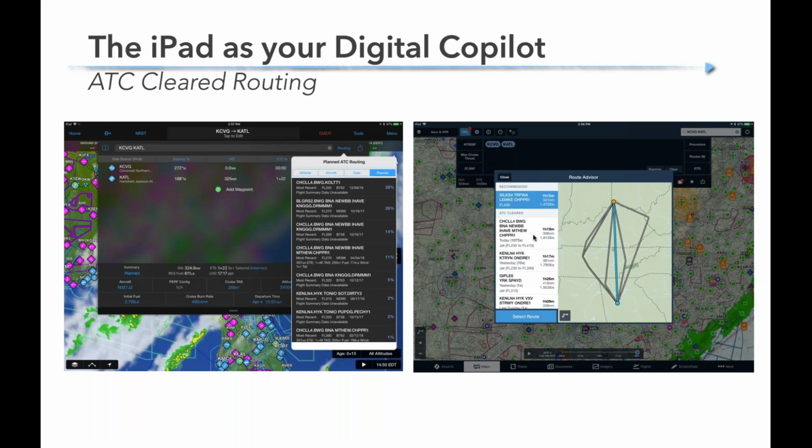On the simpler terms, for a GA flight, it might help you identify where a direct flight is often cleared, so you can go ahead and file that. And you're also going to find typically maybe a VOR or two or intersection, typically an intersection leaving a busy Class B airport that is typically cleared for the aircraft.